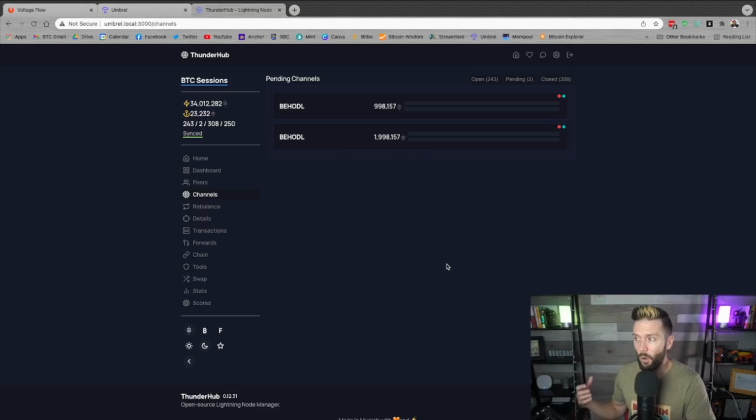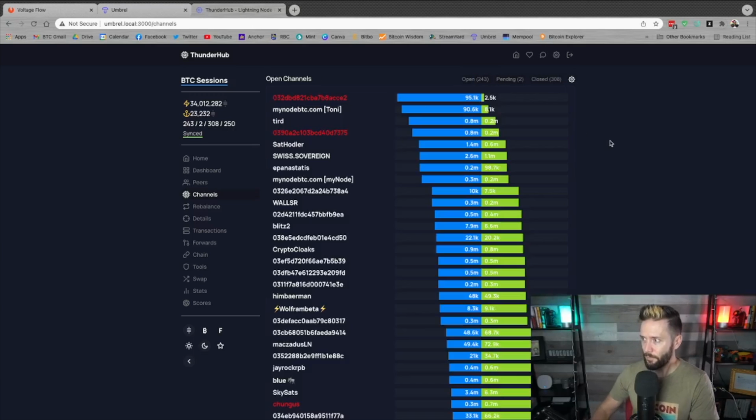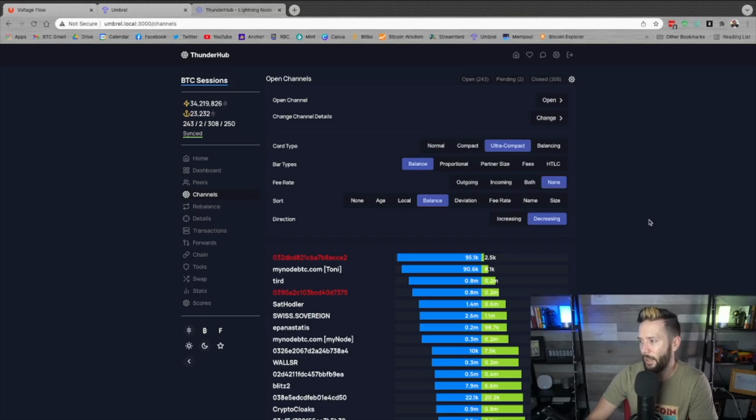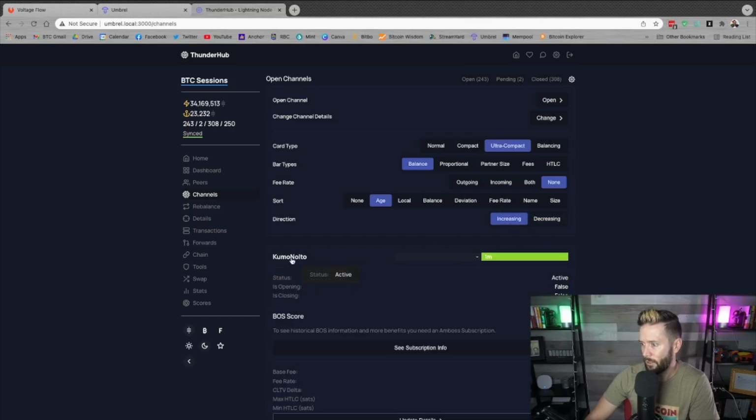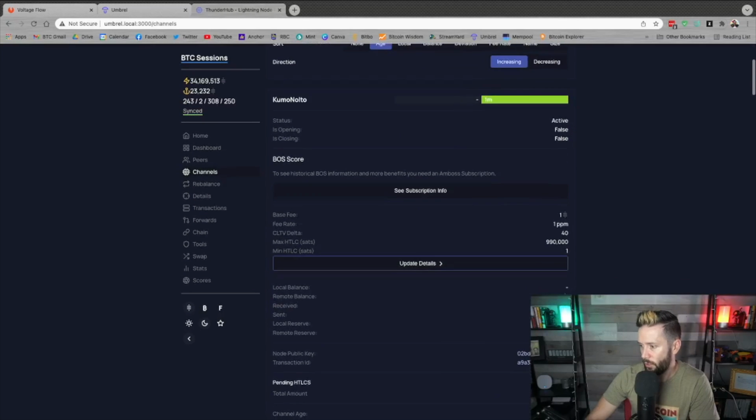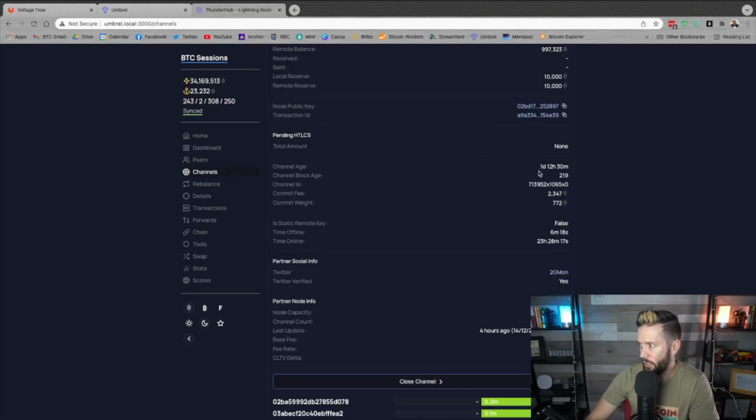Now, in the instance where they were already confirmed and fully connected, what I could do here is go to my open channels. There's a little settings wheel in the top right. I can click that, and this is just options to sort your list of channels. You can sort by age. So you click age, and then sort by increasing, I believe. Let me see. Yeah, this one opened how long ago? Channel age, 1 day. Yeah, okay.